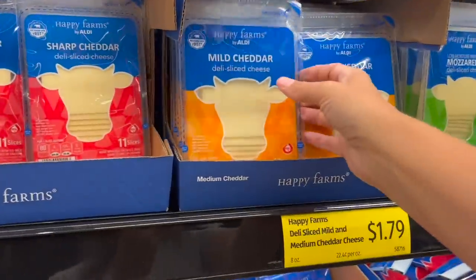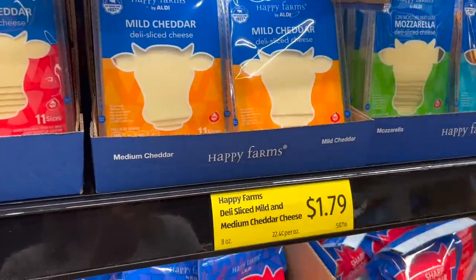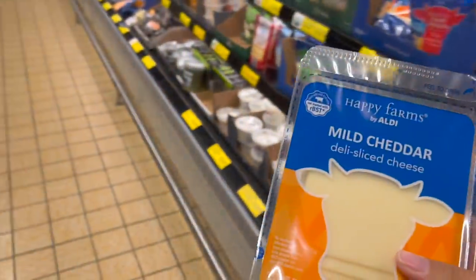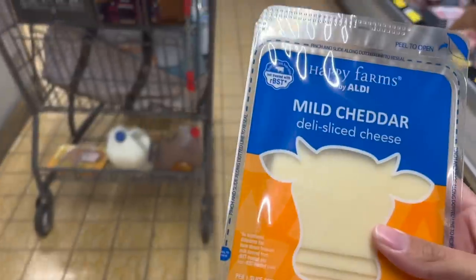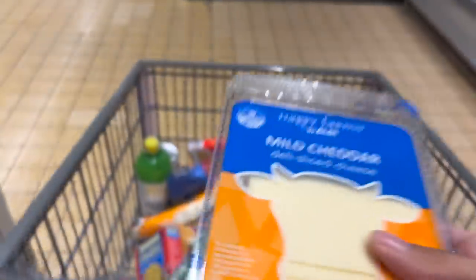I am getting some mild cheddar for grilled cheese sandwiches, $1.79. But I have to say, it took some convincing to my family that this is mild cheddar, that it's not yellow anymore. Anyone else have that problem?